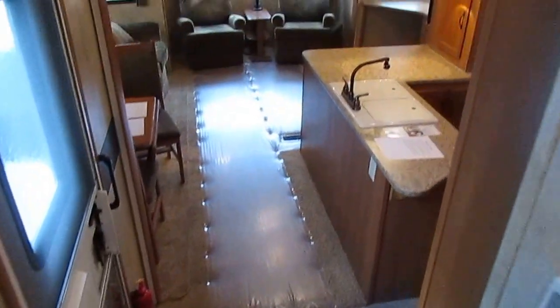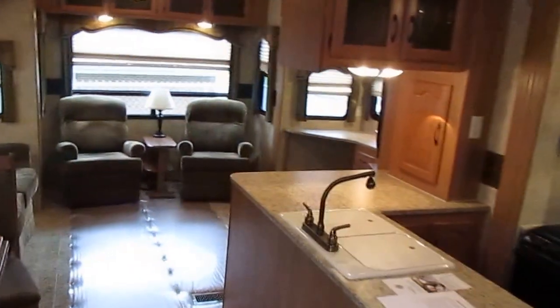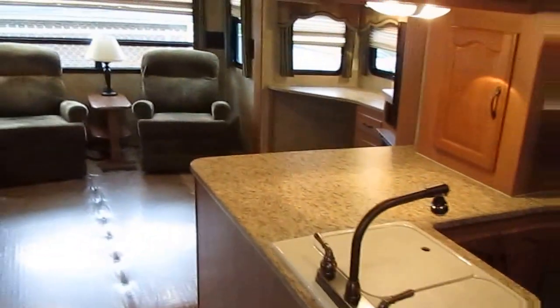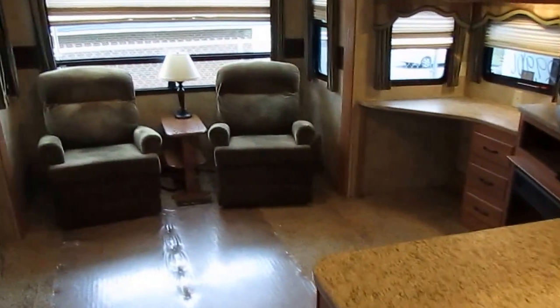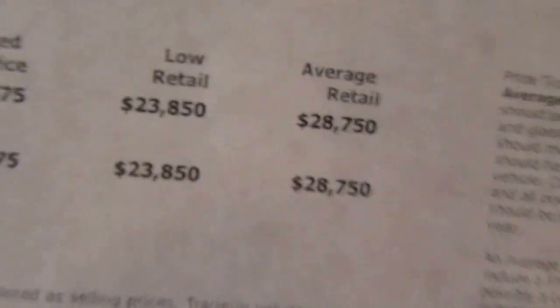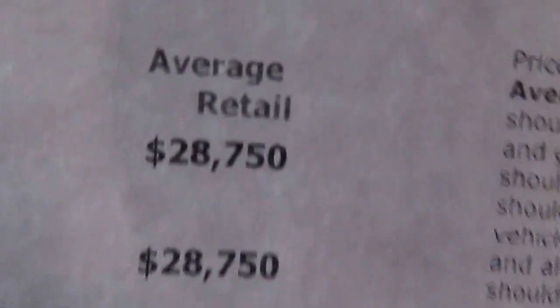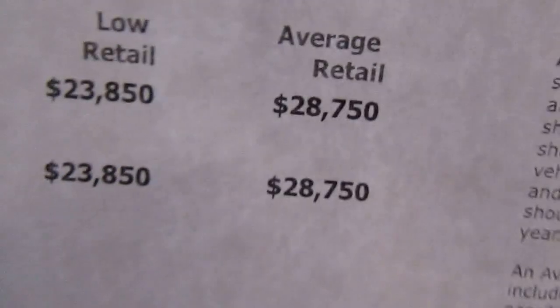And let's step back in here, folks. I mean, just look how much space is in here for a 35-footer quad slide. You know, this unit's $24,900 with a 90-day warranty and a 138-point inspection. NADA, no options, no add-ons, $28,750. $23,850 low retail, and obviously this is above average retail condition, and because it qualifies for that warranty too. Now you add a few of the options.